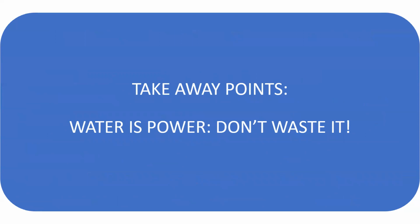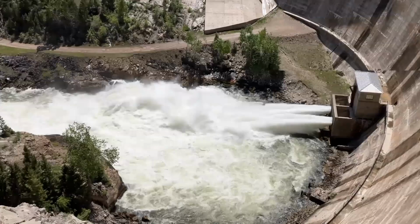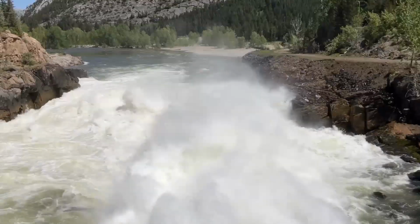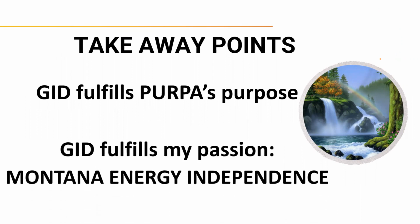One of my takeaway points from this wonderful field trip was that water is power, don't waste it. Other takeaway points: both the electricity and the generated revenue of GID stay in Montana, with reliable and predictable base load generation. Water has been running down GID's canals since 1919. GID fulfills the purpose of PURPA, and GID fulfills my passion, which is Montana energy independence. Thank you.